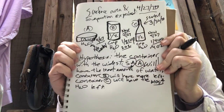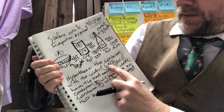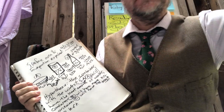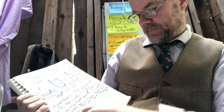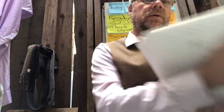So if I think about the hypothesis that the container with the widest surface area, A, will have the least amount of water, I'm right. This was container A and it has none. Surface area B will have more left. Container C will have the most left. And we proved it to be true.